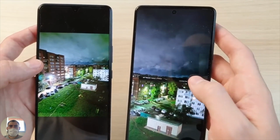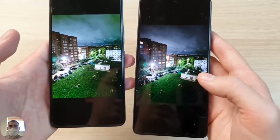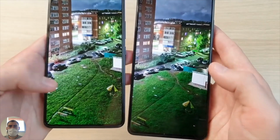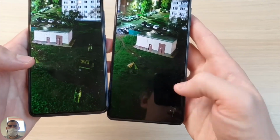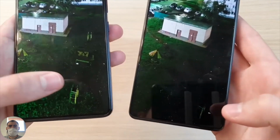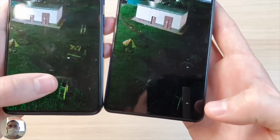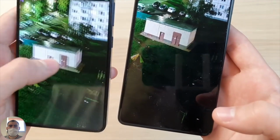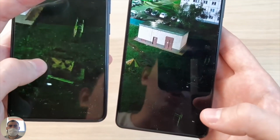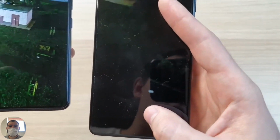Here on the Pocophone, a great dark night sky, and the Infinix too. But the bottom part of the photo turned out better for me. It seems like the grass is somehow better here, and it highlighted what the Pocophone has already left in the shadows. The metal on the Pocophone is already dark. I see the sandbox on the Infinix below, sort of, I see that there is something there. On the Pocophone you can't see anything at all, it's all black.